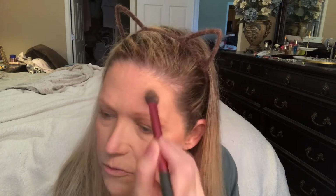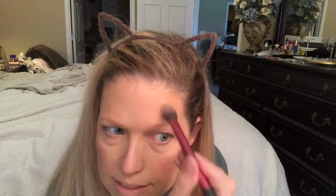plenty of highlight. I'm a highlighter whore, girls. Girls and guys, that is. I'm a highlighter whore. I just love it. I mean, I love highlight. And, you know, I don't want to be oily, but I like to shine. I do. I can't help it. It's just my favorite thing. I think I have more highlighters than I have of anything else. I just love, love, love highlighter.